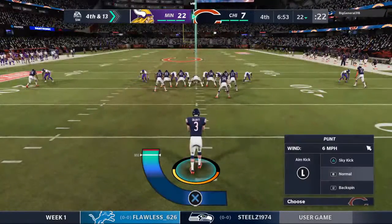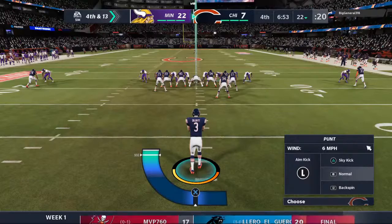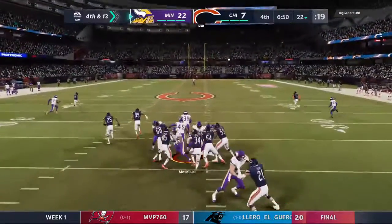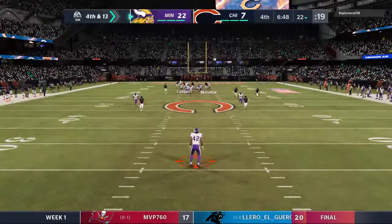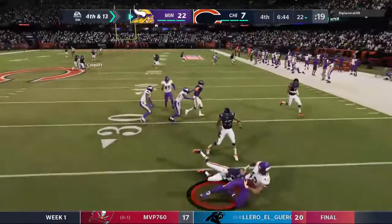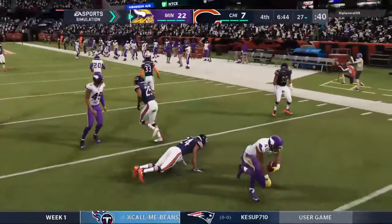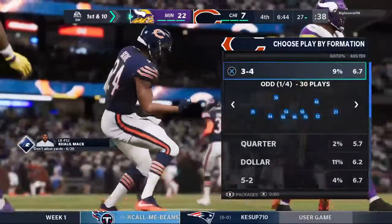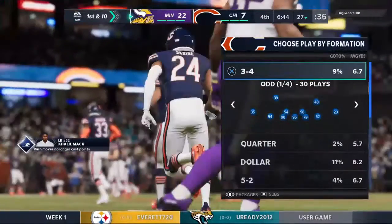Here's Dustin Colquitt now as he's on to punt for the 4th time tonight. Call that a 48-yard punt and made even better by a loss on the return. And the Vikings will take over here 1st and 10.